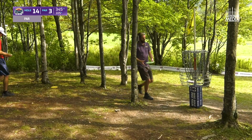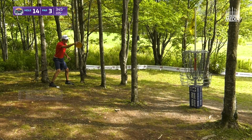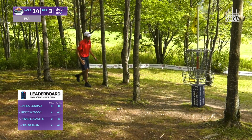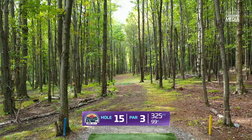All right, James. Cleaning up his par. Probably a little frustrating, but he's had so many birdies that he can't be too greedy. Tim going another par. Yeah, Tim just having so many pars in a row now. Yeah, just can't quite get close enough off the tee.